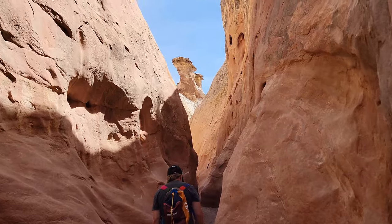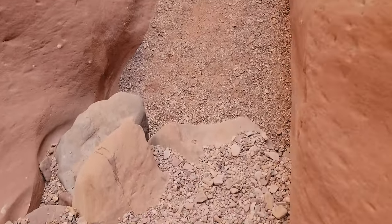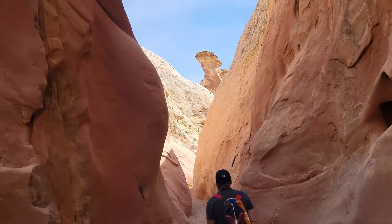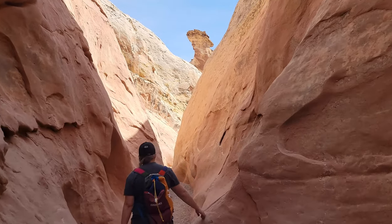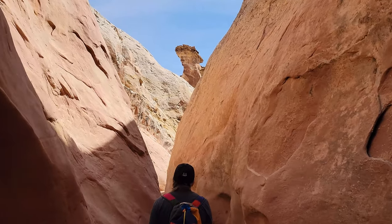Well, that's a cool little rock up there. That's your first step. Yeah. Yeah, I'd say the lower part of both the canyons is worth the hike. Upper part, not so much.